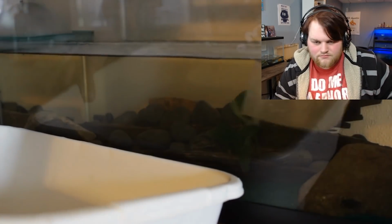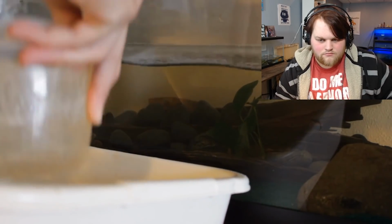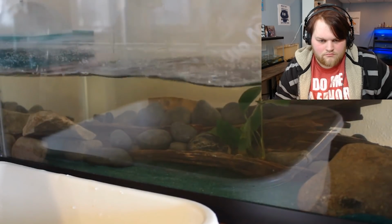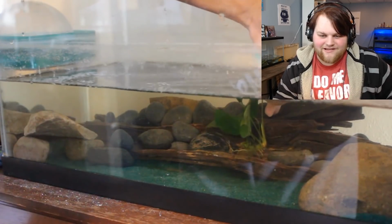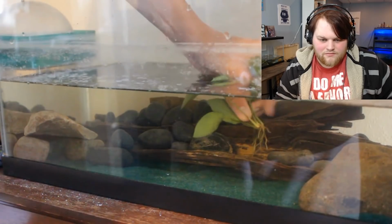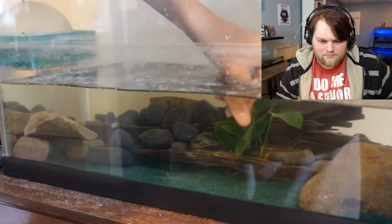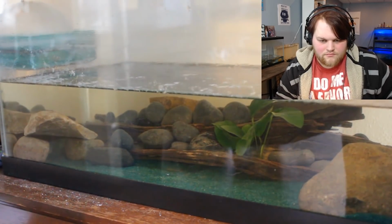So for the last day of construction, I decided to clean the tank to get it ready for the frog. Because it had been sitting and stagnant for about a week, I wanted to clean it to get any ammonia or anything out of the water. So there wouldn't be any in there if you don't have any plants in there. I used that to wipe off any algae that might have been on my Anubias plant. I also used it to get the hard water stains and gunk off the sides of the tank. I also went ahead and did a 50 to 75% water change.